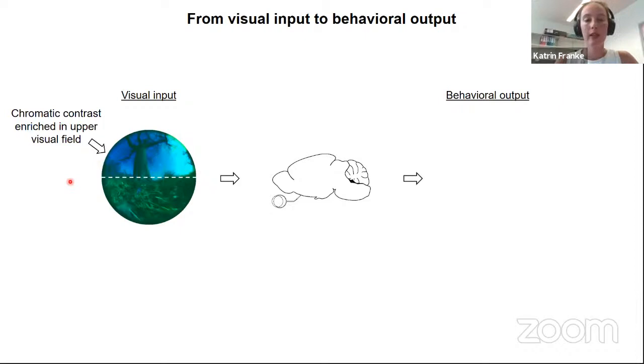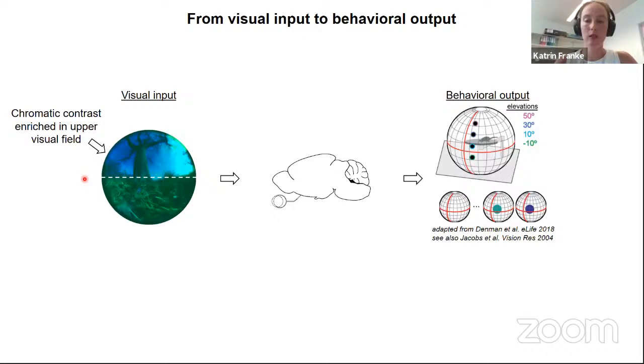And so what this would suggest is that mice might be able to better discriminate color in this upper visual field, because why would the visual system invest into expensive circuits to extract chromatic information if this is not homogeneously distributed across the visual field? And indeed, this is what a recent paper found.